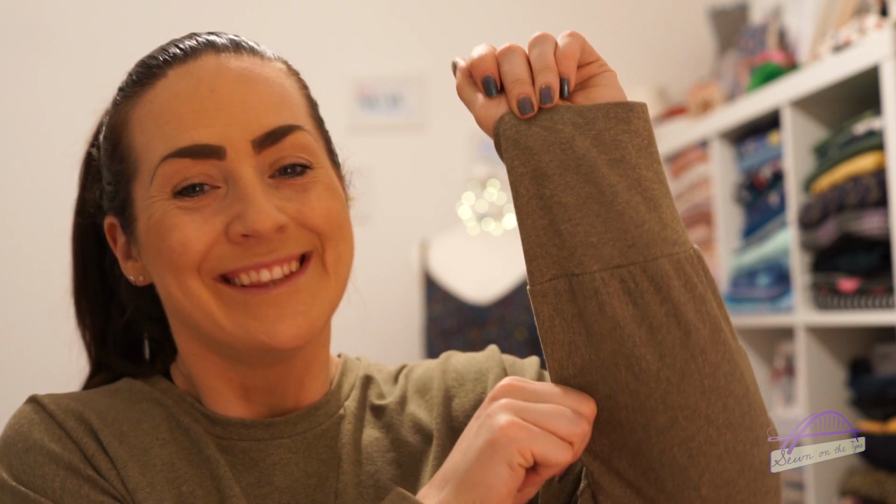So first of all, what I'm wearing, I have just come back from CrossFit, so hence the appearance. So I'm wearing the Pinnacle sweater by Paper Cut Patterns, and I made it out of this lovely khaki sweatshirt jersey which I bought in Amsterdam last year, and I love it. It's simple but effective and it's got huge cuffs and I quite like that.